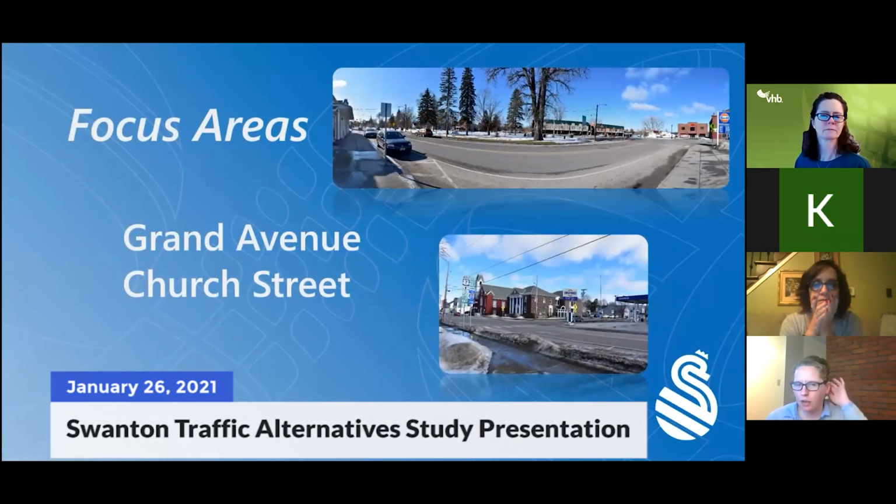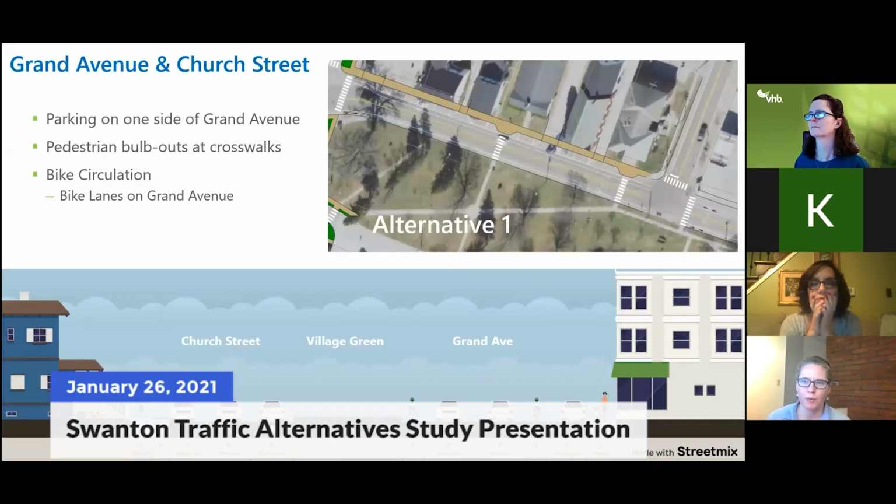Moving on to Grand Avenue and Church Street. So really what we're focused on here is a slightly different look than what we were looking at in the last couple of focus areas. Here we're really focused on Grand Avenue, but when we were thinking through the options for Grand Avenue, we really felt like making some recommendations about what we might couple with that alternative on Church Street to get a desired bike circulation. That is really the impetus for these cross sections that you're seeing at the bottom of the screen.